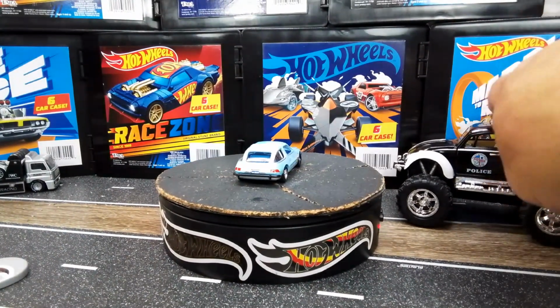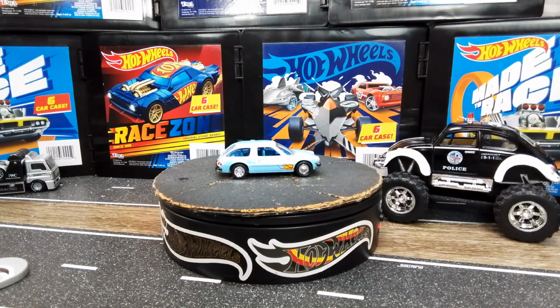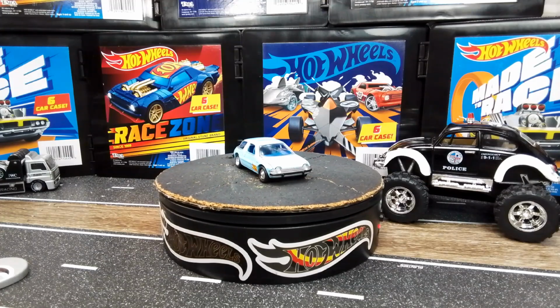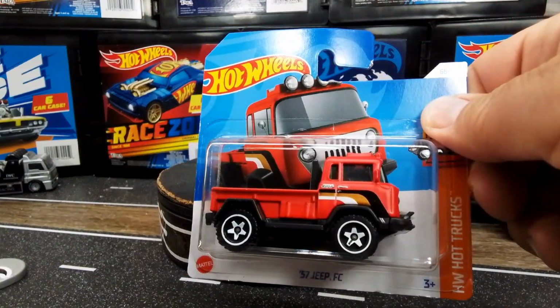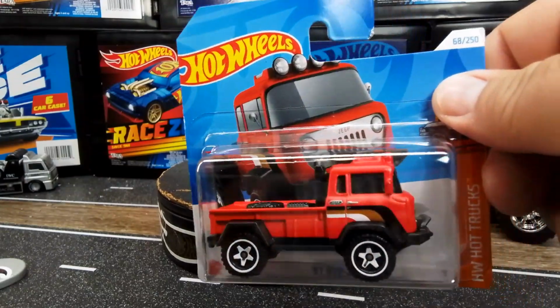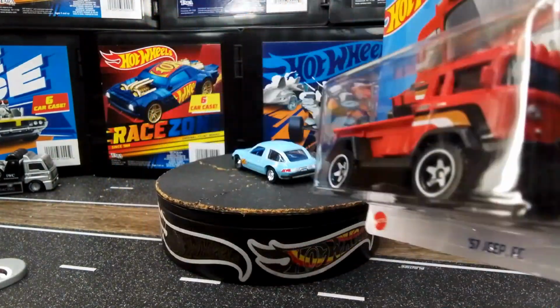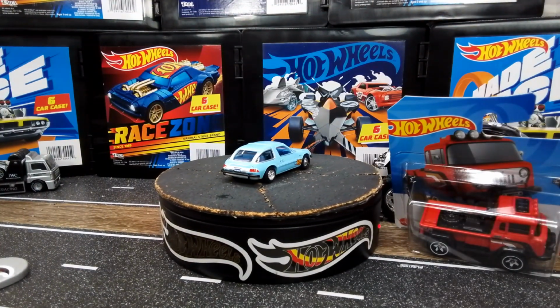So there's a big old bug from Grandpa Larry, '67 Volkswagen, police livery, off-road. Freaking awesome. Y'all gonna look at that for a while. First one I found is a new recolor of the '57 Jeep FC with a Hellephant engine in the back. I do love this casting. So now we're up to date with the colors.